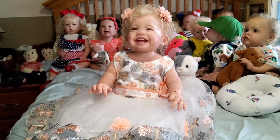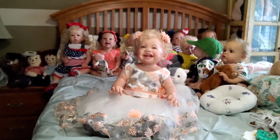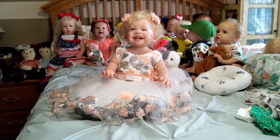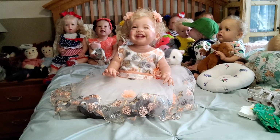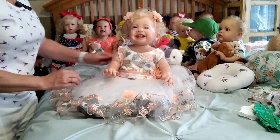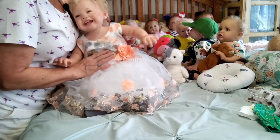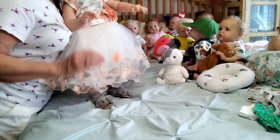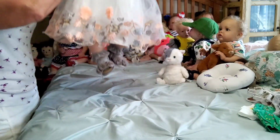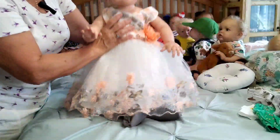Let's see if we can get her standing up. I'll back up a little bit. So here's Joey. We put a little necklace on her, but I think the dress is pretty enough without it. Here she is in her pretty fancy dress, just like Maggie May from her Auntie Gail. See if we can get her little legs down here. There's her feet, and her pretty fancy dress. There you go.